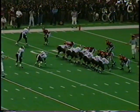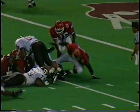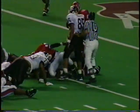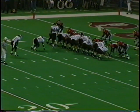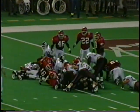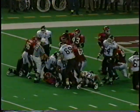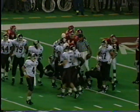The hash mark to the left side. Detron Smith, the fullback, handoff to the tailback, McElroy. Hits inside, goes to the 5. Second and goal from the 5. Smith goes in motion to the left side, and the handoff goes to Rodney Thomas, and that goes to the 4-yard line. That's it. Now A&M will face a third and goal from the Houston 4.